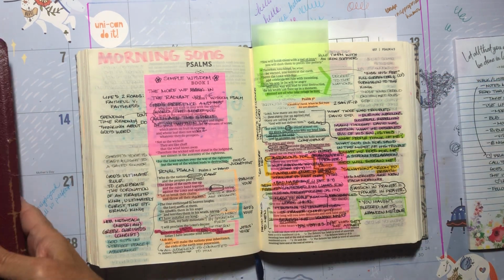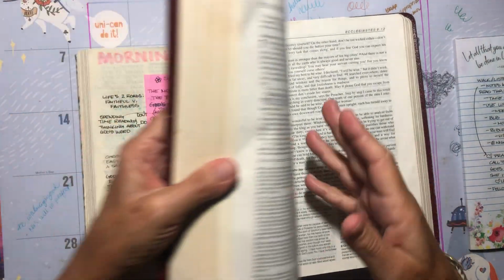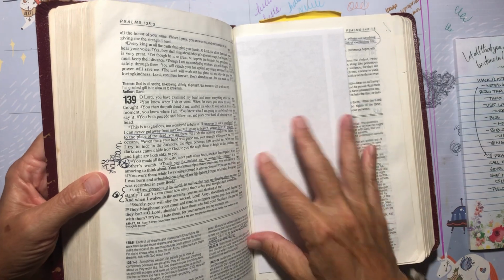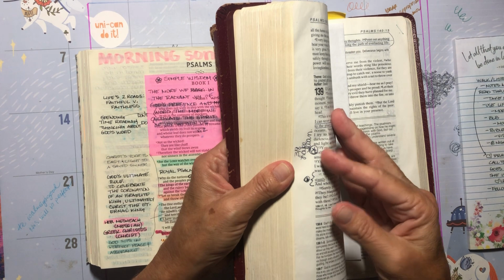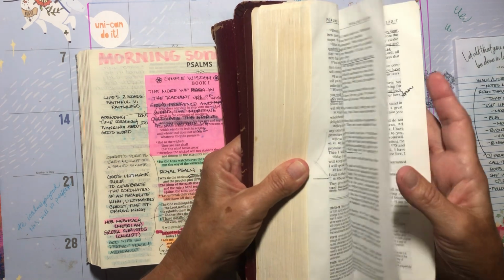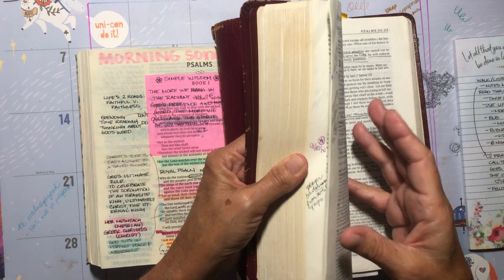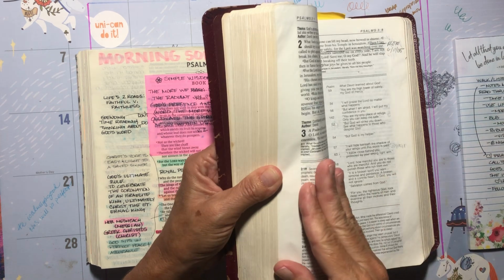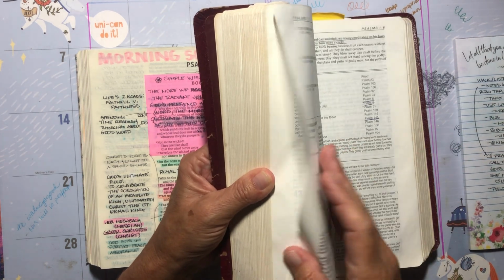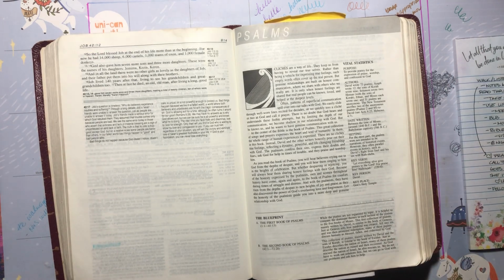Then I go to what I call my preacher Bible. This is the Bible that I got when I first accepted the Lord into my heart, when I first had a relationship with the Lord. Well, I still have one, but you know what I mean. So we'll go to the beginning of Psalms here. This particular book is the Life Application Bible, and I love this, especially if you're a beginner.